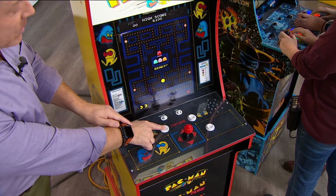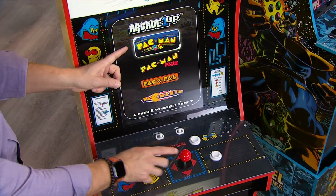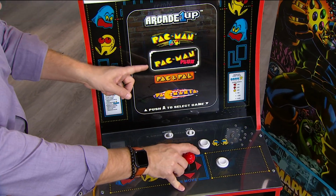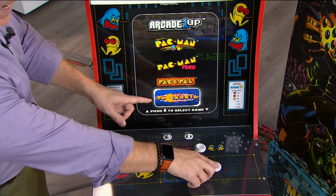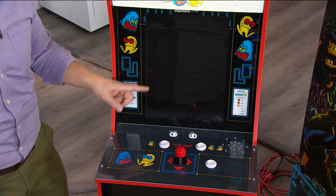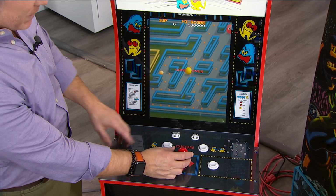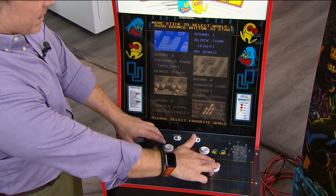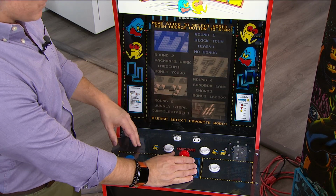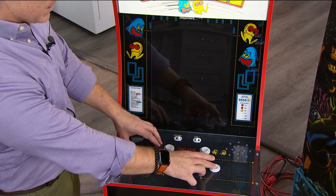That's how you can go back and switch to your library of, remember, not just one game option. I have Pac-Man, Pac-Man Plus, Pac-and-Pal, and Pac-Mania, which I thought was really cool. A real big departure from the traditional Pac-Man maze. It's in 3D. And the nice thing about this is it's a slow progression. Maybe I've kind of mastered Pac-Man, so the next one makes it a little faster, a little harder, with different characters.